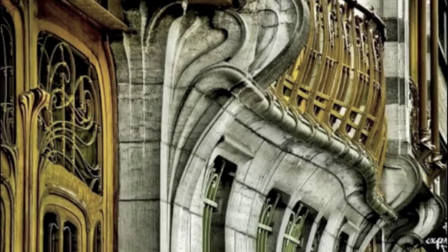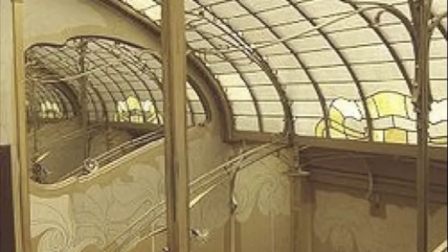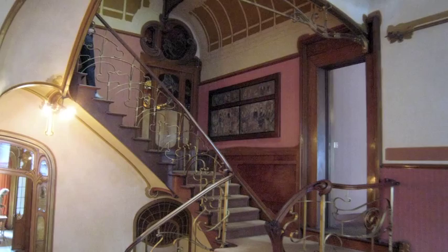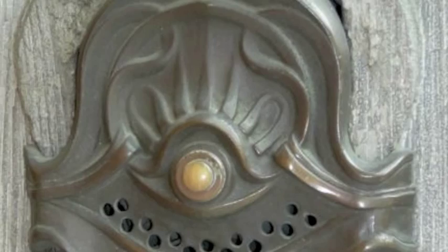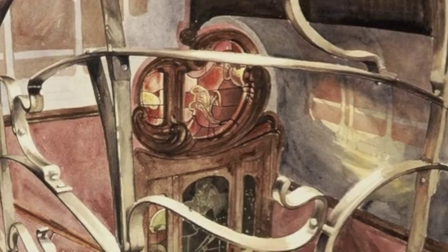Victor Horta was the forerunner of the Art Nouveau movement in Belgium. He took natural forms such as water plants and created them in unnatural ways through welding of metal and staining of glass. Born in Ghent, Belgium in 1861, Victor Horta grew up to be one of the most stylistic and original architects and designers ever.